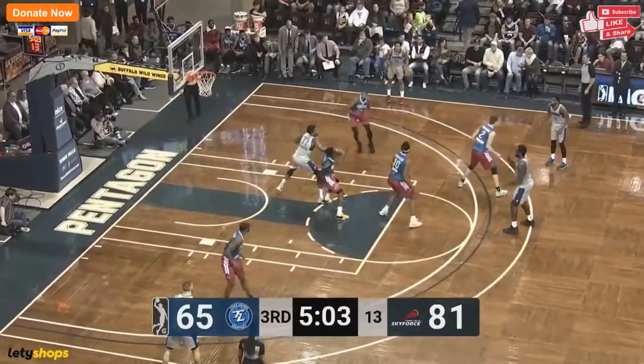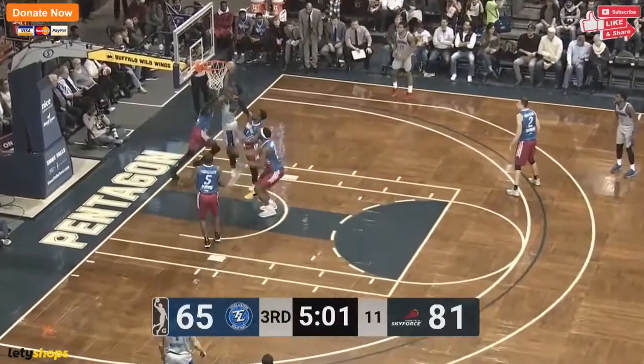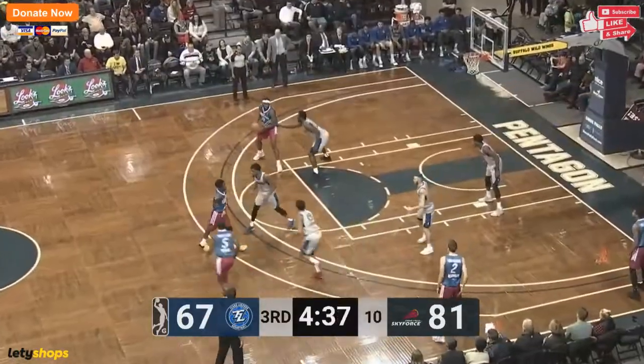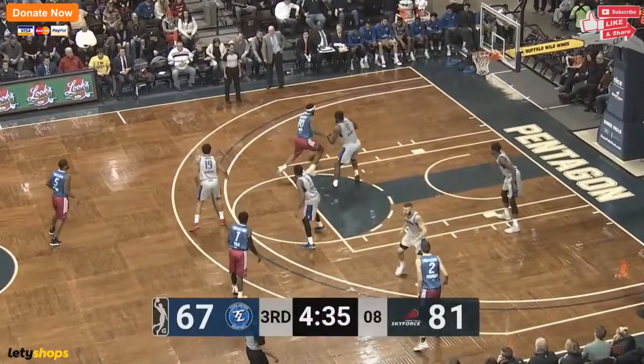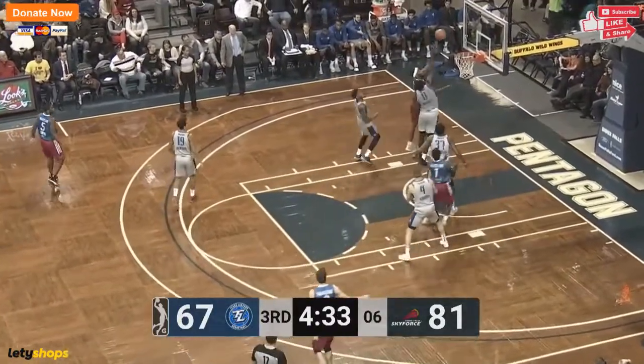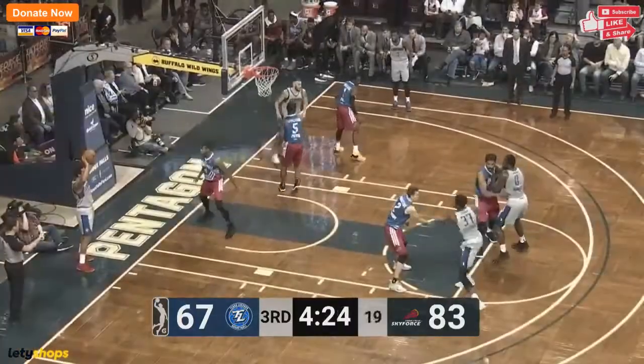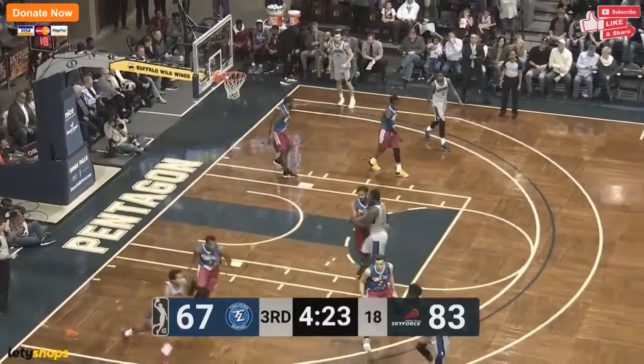16 points, Skyforce lead, largest of the game. Down low, Antetokounmpo in a crowd is able to lay it up and in. By Macon, now to Mayton. Mayton working on Warney, hooks it up with the left hand and scores. Got good inside possession. And the Legends will throw it in.